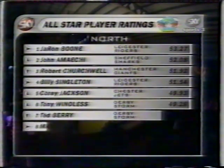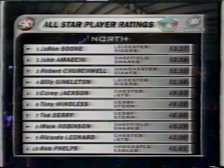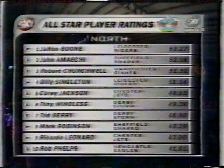Now, we've got some big basketball weekends coming up for you on Sky Sports. We have the Uniball Trophy final, but we also have the All-Star game for you on the 22nd of March. That's tied in with the Budweiser League game between Birmingham and Sheffield. And the players are going to be picked by a star ratings system. We've told you about this in previous weeks, but here's a reminder of it.